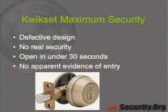So the Kwikset Maximum Security, as Mark said, is grossly mislabeled. We have Kwikset Maximum, and you have Kwikset Ultramax. Clearly the consumer is being misled when they read the packaging. They see the picture of the burglar attempting to pick the lock on the packaging. These designs are defective. There is no real security. We've developed a bypass method to get through these in under 30 seconds with no apparent evidence of entry.